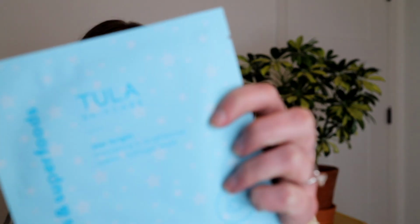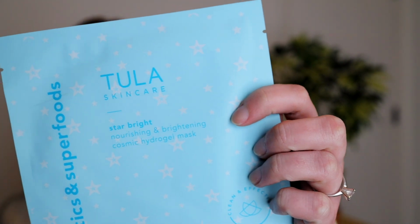Next in November was this Tula Skincare Star Bright Nourishing and Brightening Cosmic Hydrogel Mask. I got 2 of these. I have used one of them and I actually really enjoyed it. I need to use this other one. I honestly kind of forgot about it until I was pulling together all these products and I was like, oh, I still have that mask. I should use that. It was kind of a funky mask. It came in 2 pieces. There's a piece for the bottom of your face and then a piece for the top.